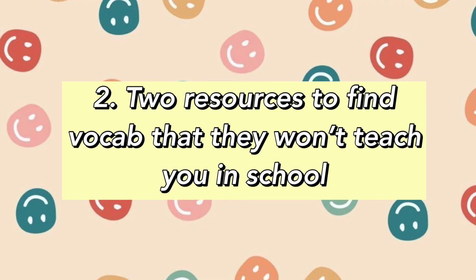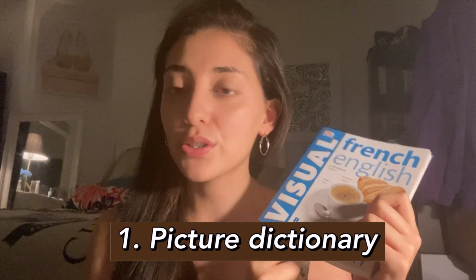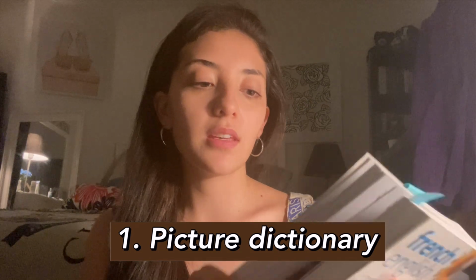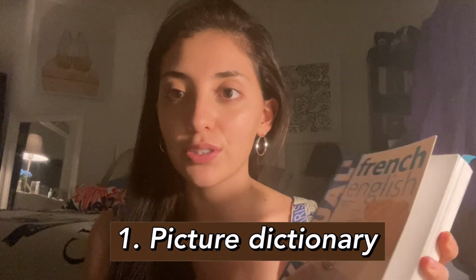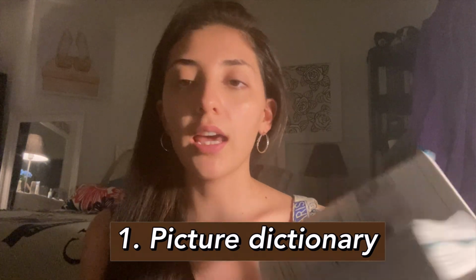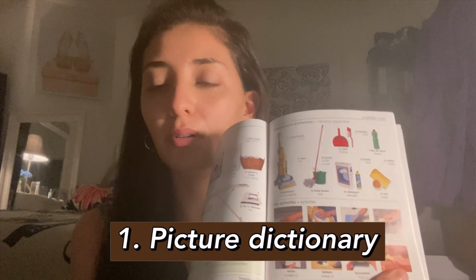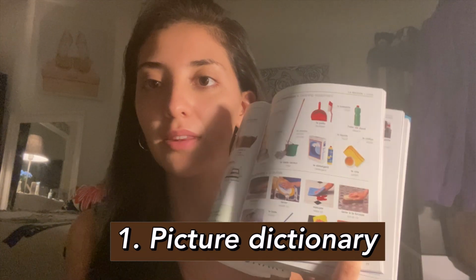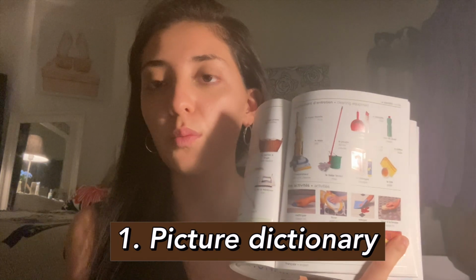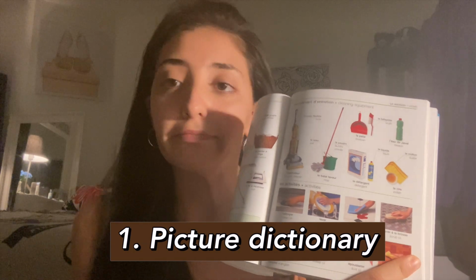Secondly, I want to show you two amazing sources where you can get vocabulary. So the first one is a picture dictionary. I picked up this about last year, and mind you, I've been learning French for over 10 years. I flipped through it and I saw a lot of things that I didn't know how to say in French, like for example, cleaning stuff, because obviously in my classes we don't learn about this, but it is useful if you do want to get to the level of native speaker, which I do.